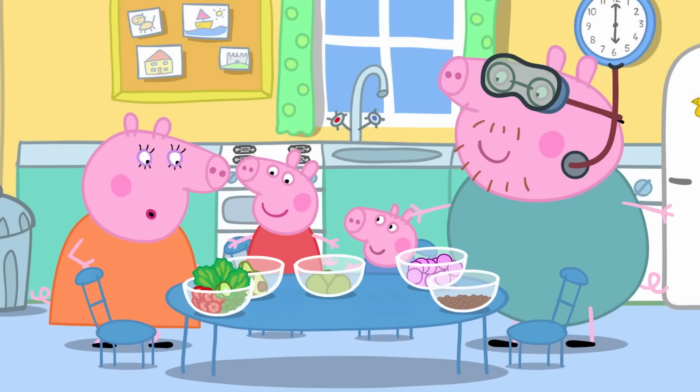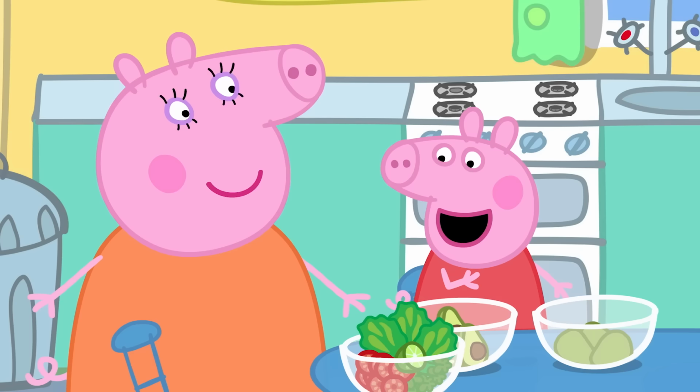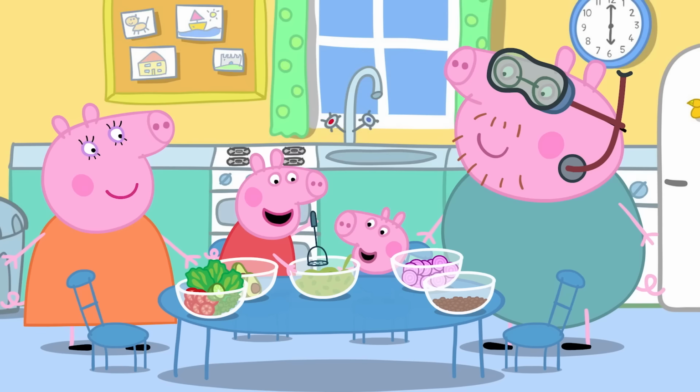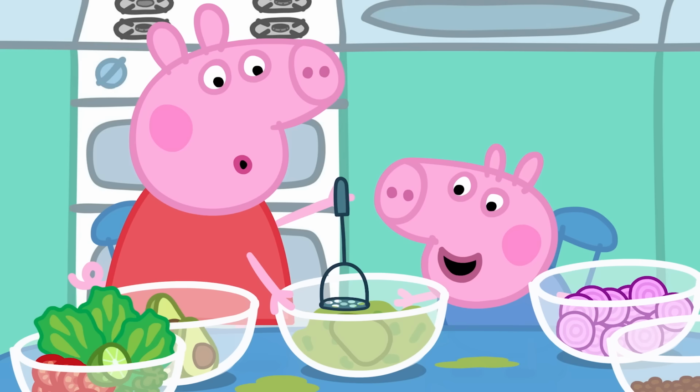Now we'll make some guacamole. Hooray! I love guacamole. Then you can mash the avocado, Peppa. Peppa likes mashing the avocado. It's very fun and messy. Oops! Perhaps try a bit more gently, Peppa.